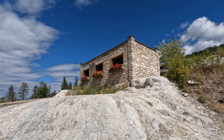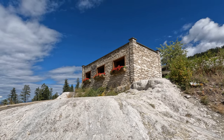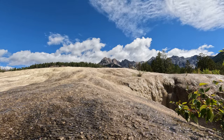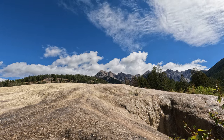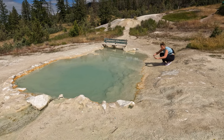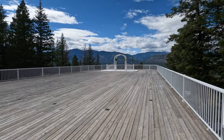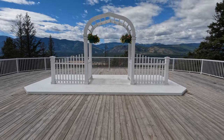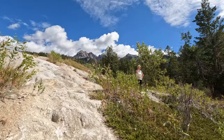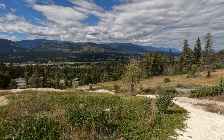One of the hiking trails leads by the old Indian bath, as well as a natural hot water pool. If you are at that point of your life, you can get married there. But we continued on the hiking path and enjoyed the views.